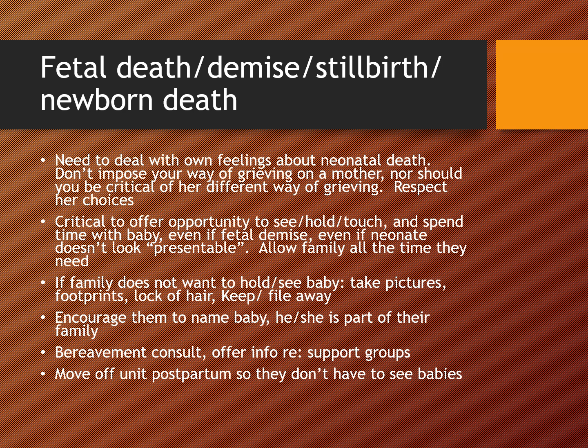It's important to offer the opportunity to see and hold and touch the baby, spend time with the baby. Even if the baby doesn't look, quote unquote, presentable, you can always wrap the baby in a blanket, put a hat on it, and let her have time with her baby. At Women's and Children's, we do have what's called a cooling crib now. That way, the baby can literally stay with mom pretty much as long as she wants.